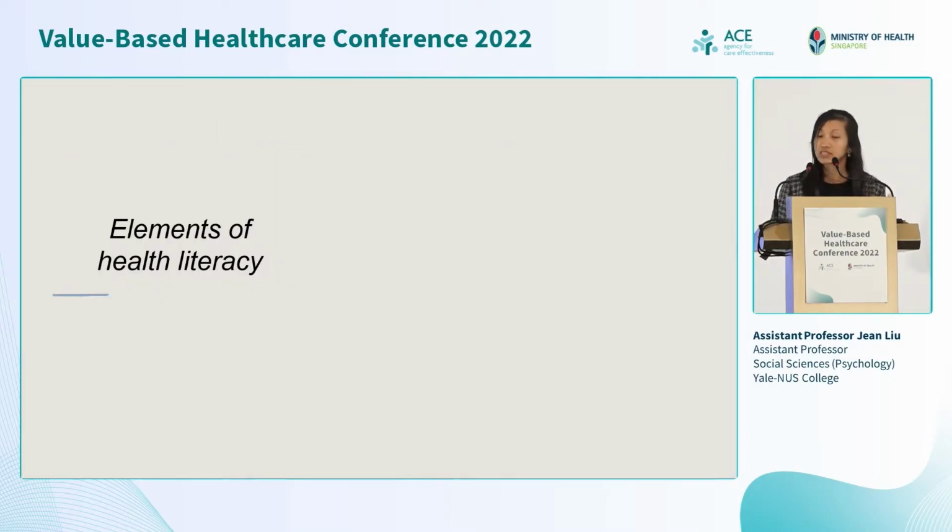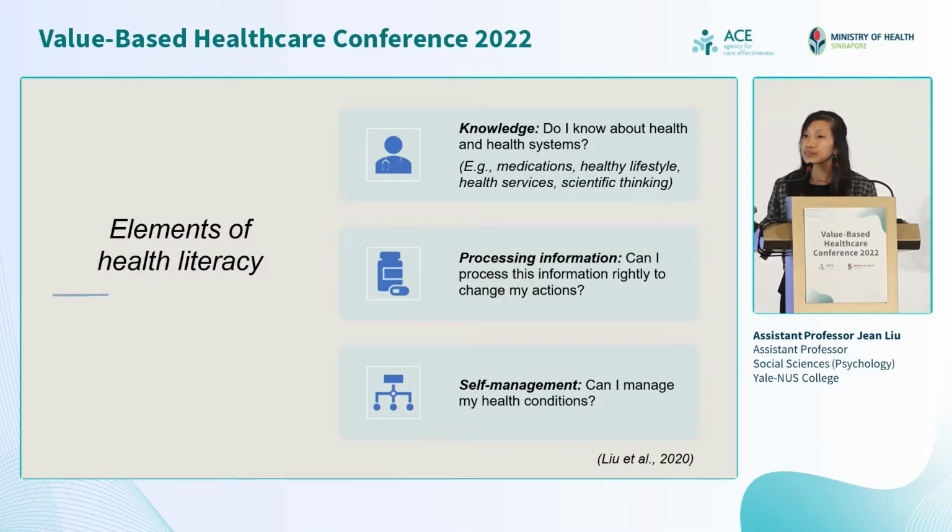Let me expand this concept a little bit by telling you about the elements of health literacy. Exactly what do we mean when we say health literacy? Typically, we think of three things. Knowledge: do I give patients the ability to understand their health and health systems? For example, their medication routine, having a healthy lifestyle, health services, and scientific thinking. Are they able to process information? With the information that we've given them, are they able to actually process it and therefore rightly change their actions? And finally, self-management tools. Have you given them all that they need in order to manage their health conditions? So, the three key elements of health literacy.